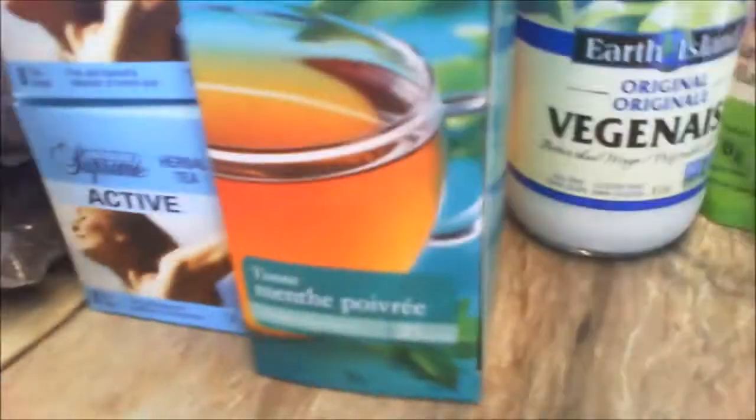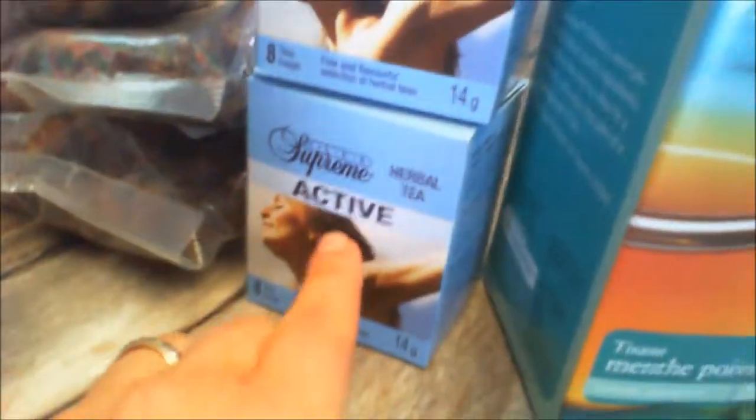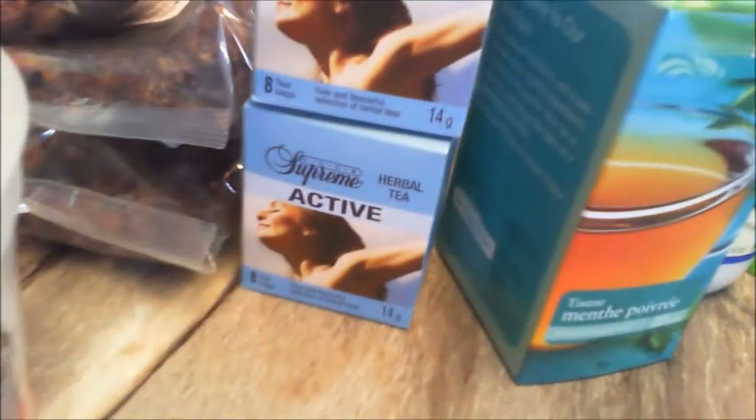This is simply mint, and here's active herbal tea. I don't know if it activates the digestive system or the energy, but anyway, it was really a good price. 2 boxes of 8 bags for $1, so I'll try them out.